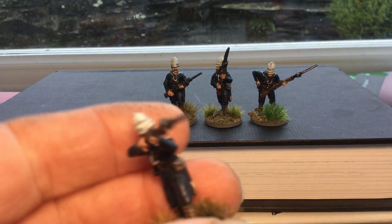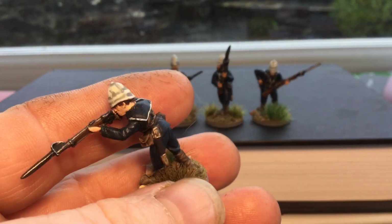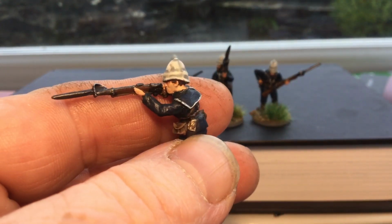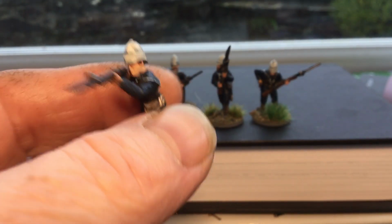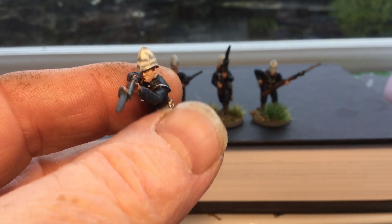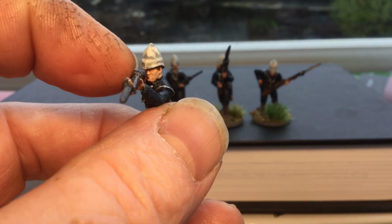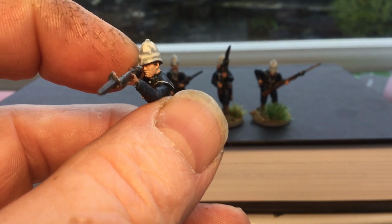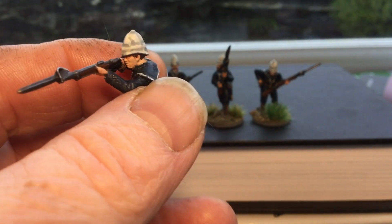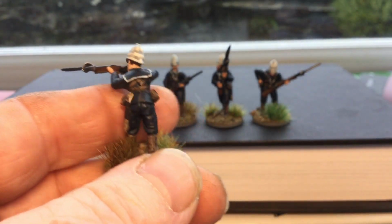I thought it was going to be a bit tricky, but it's really easy, to be honest, even for the ones where you have to have them sighting down the gun. The face is slightly joined to the gun, the metal, so you just have to cut it away, but it was nothing like the problem I thought it would be.